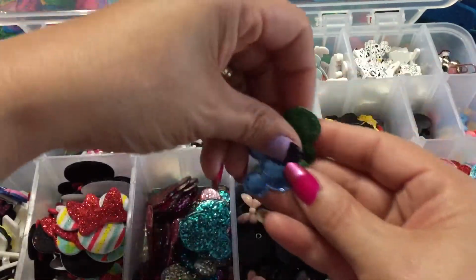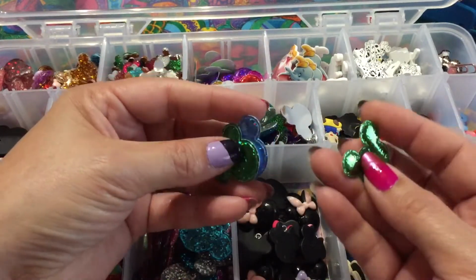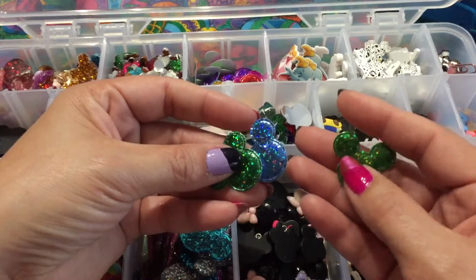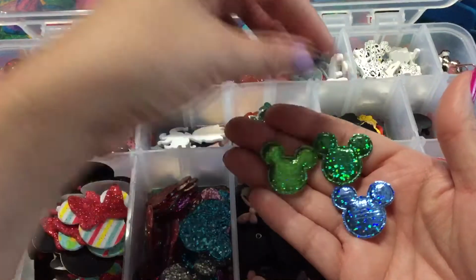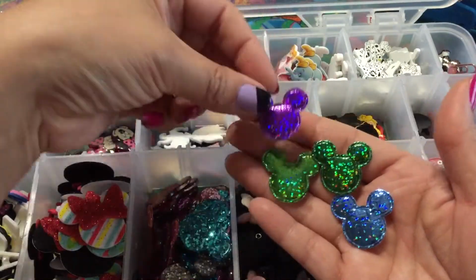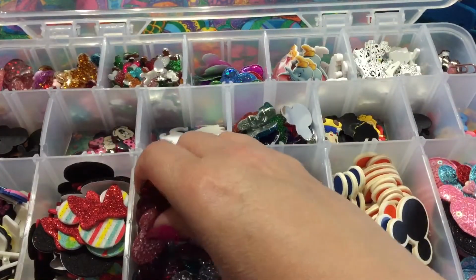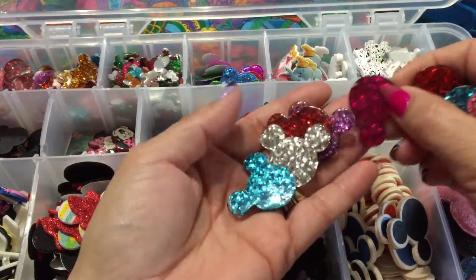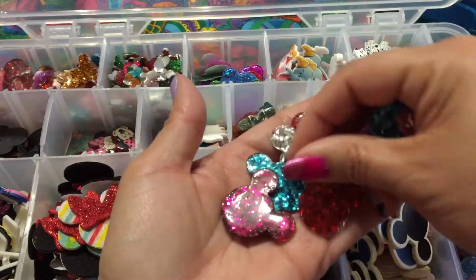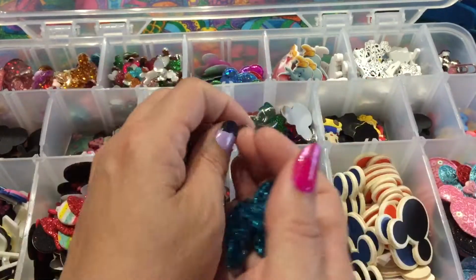I also got these. These are kind of like a small thin pillow. I don't know what kind of material this is, but it just looks like a little soft glittered sheet of something. I don't know what it is. But yeah, so I got a bunch of those little Mickey heads. These are my favorite and probably the most expensive ones. But I got a bunch of these, and I made a bunch of paper clips out of these. And they're just a bunch of glittered Mickey heads. And these are made really super nice.